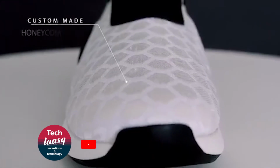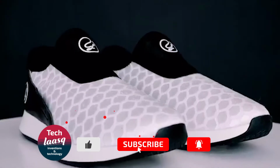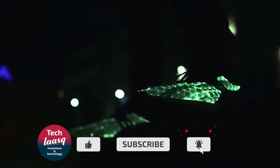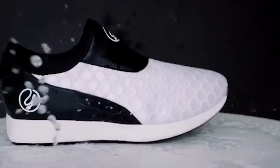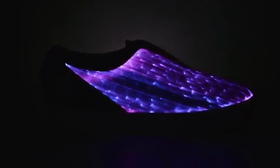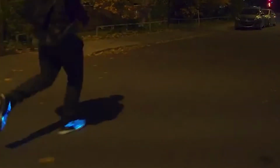The custom-made honeycomb fabric is the first of its kind, with a distinctive style that looks great day or night. It's breathable yet water-resistant, so you never have to worry about being caught out in the rain. The fiber optic reinforced electrical components have been rigorously tested to withstand the highest impacts over prolonged periods of time.